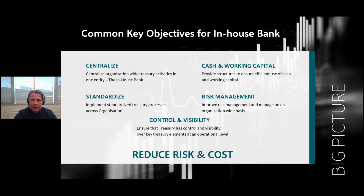Which brings us on to the next common key objective, which is risk management. We can really reduce treasury risk significantly via an in-house bank across all sorts of different risk measurements, be that counterparty risk, FX risk, interest rate risk, or even just process and control risk. And then finally, control and visibility, which has become more and more important in recent years in terms of the requirement to understand what our group-wide exposures are, to be able to manage them on a more centralized and more efficient basis, and to understand where our cash is, particularly when we're looking at global multinational businesses with operations in many different countries.